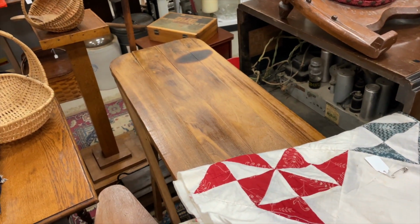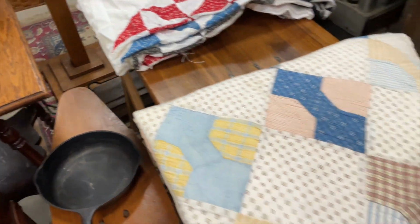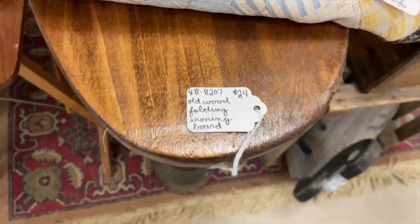One of the things I was worried about is if the table I'm painting doesn't turn out, what am I going to do tomorrow? So this is my backup plan. It also folds up, which is really neat. So if I do take the other table tomorrow, I'll be able to store this one for when I need it. I was able to get this wooden ironing board for $24. Even the person at the antique booth was shocked. Okay, let's get home so I can show you everything that I have.